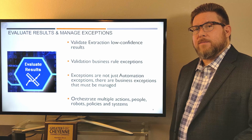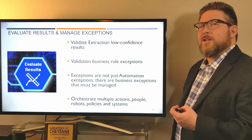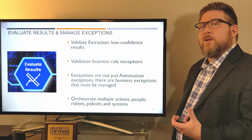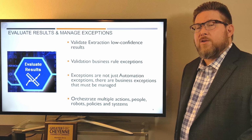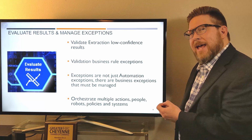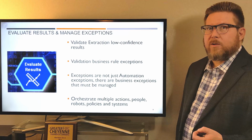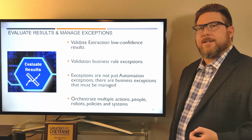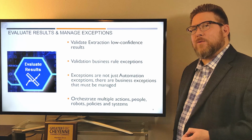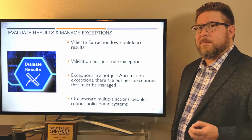Cognitive document automation can have the intelligence already built into it to manage automation exceptions, business exceptions, even what you would consider fatal process exceptions within your organization. Cognitive document automation has to be able to orchestrate actions, resources, your users, robots, policies, and systems to navigate all of that for you. I think we're getting close to where cognitive document automation might just be able to start making coffee for us.